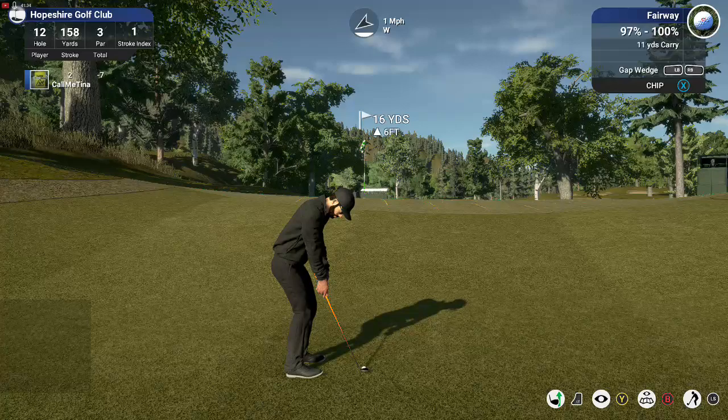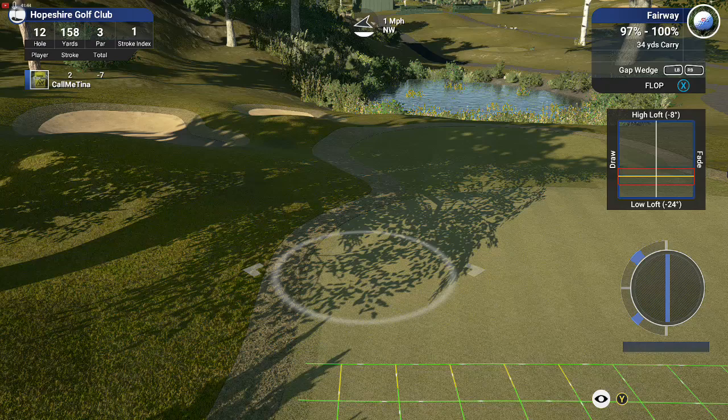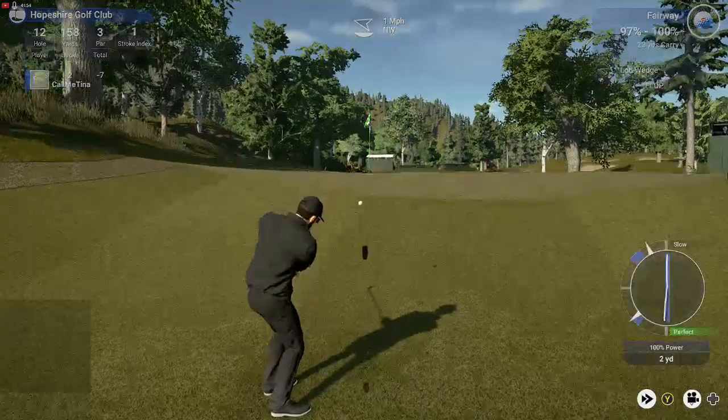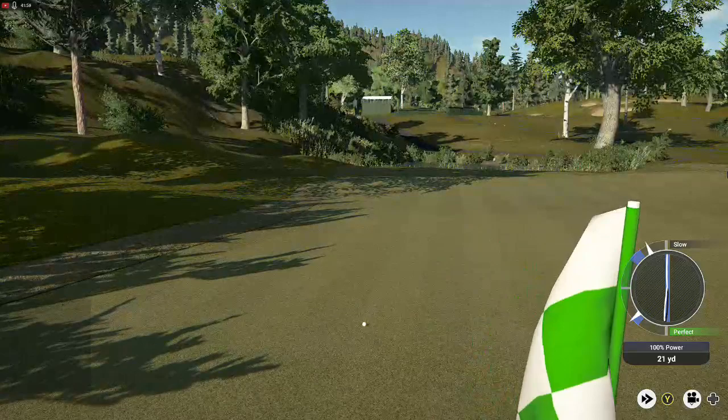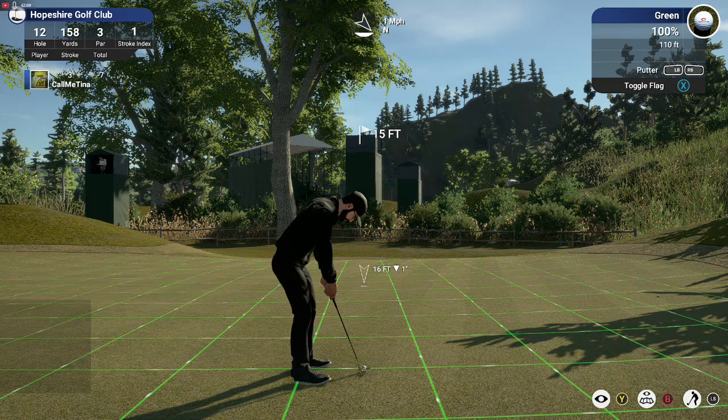Okay. Here's shot 2 of 3. No, I do not want to chip that. That's a really, really awful idea. We are going to flop that bad boy on. And stop. That's too far. Okay. I got to get better at these like 50% power shots. I don't know how to do them well. Anyway, this is for par, not ideal, 15 feet.